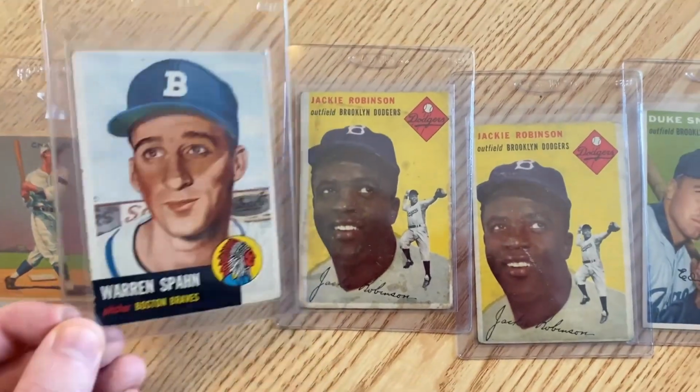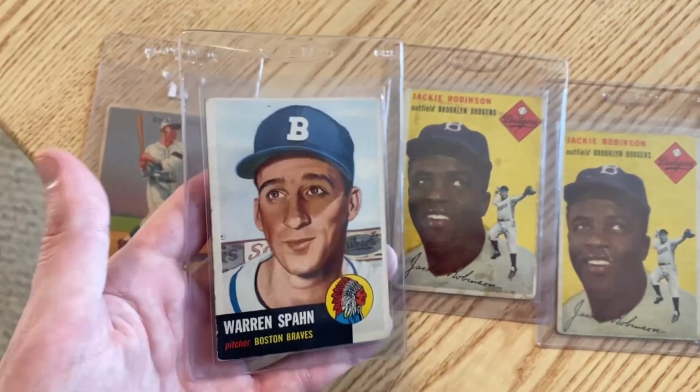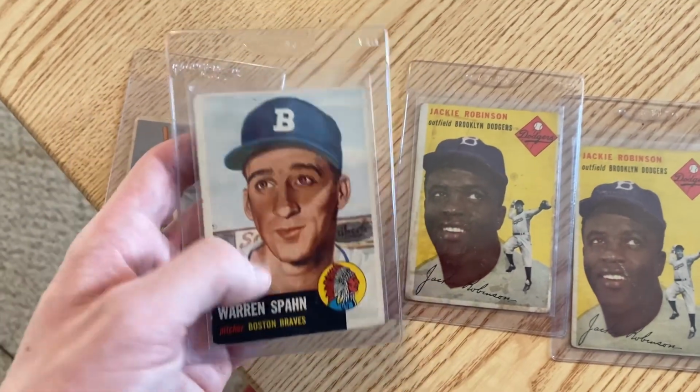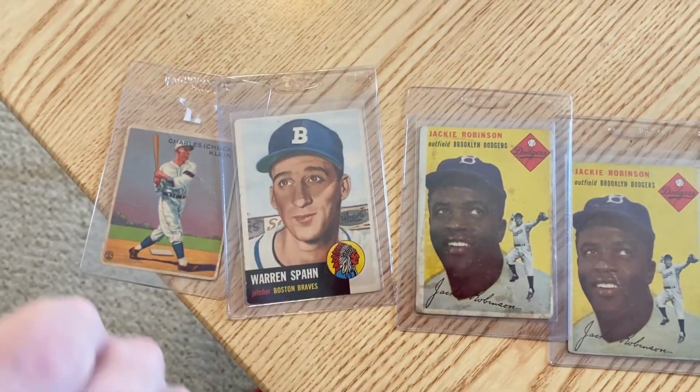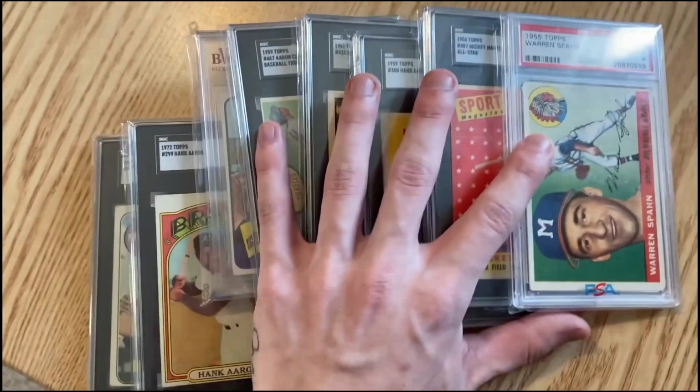I did have some other '53s as well that someone on Facebook had wanted, so I already sold all 4 of them. But there was an Eddie Mathews, there was another Spahn, there was a Hoyt Wilhelm, and a Ralph Kiner. Here's all the slabs from the day.